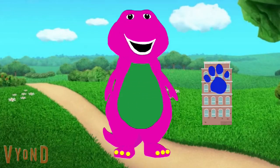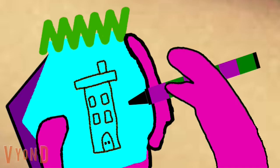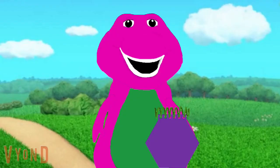A clue, a clue. A clue? Where? Right there. Oh, there's a clue on this building. So let's draw in my super duper, handy dandy notebook. Okay, a building. To draw a building we start with a rectangle, then draw a rectangle for the roof, another one for the chimney, four squares for the windows, and a door. There, a building. So our first clue is a building.